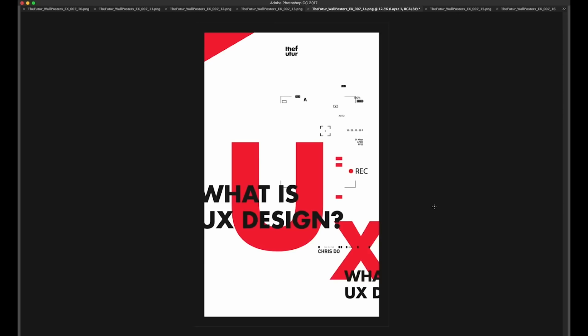What is UX design? So lots of elements here. Okay. Now, let's break this design down. Why is this design working? Okay. And maybe where can we tweak it a little bit? I like the fact that I'm going to draw all over it and then I'm going to undo this.